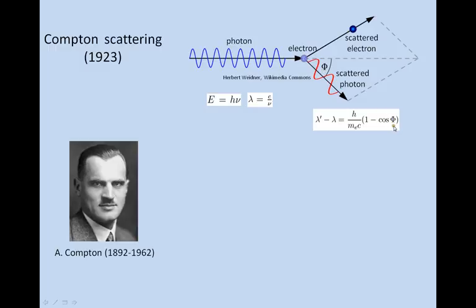Notice that if phi is 0, we have no difference, which means no scattering occurred. While for phi equal 180 degrees, that is for backscattering, the wavelength shift is twice as much. The possibility to know precisely the relation between the input and output energy of the particles and their respective scattering angle was finally verified experimentally, and it turned out to follow precisely the predictions of Compton's formula.